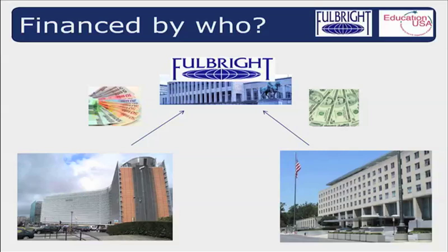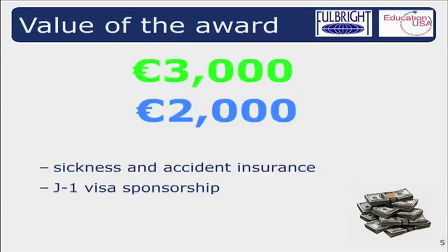It's financed by two different entities, the US Department of State, who you'll see here on your right, and the EU Commission. The value of the award is one of our most prestigious awards. It's about 3,000 euros maintenance per month and a 2,000 euro one-time travel and relocation costs. We also provide sickness and accident insurance for your time in the U.S. This isn't comprehensive health insurance, but it will meet most of your needs during your stay in the U.S.